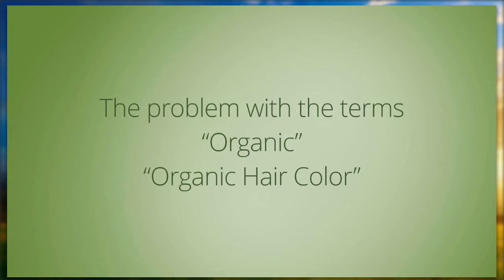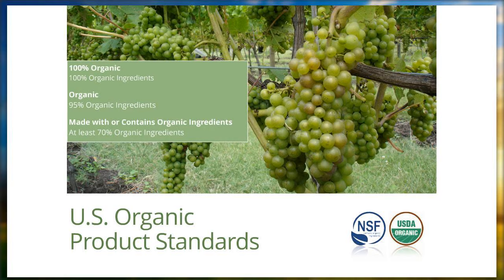And there are problems, though, when we get into the situation that either the stylist or a manufacturer misrepresents what a product truly is. And there's a big problem with the terms organic and organic hair color. And it's very, very simple. It doesn't have to be that difficult. We have a standard in the United States for organic products.